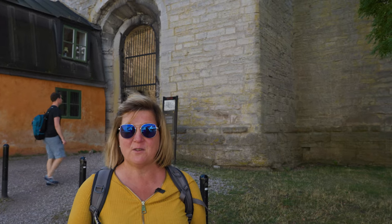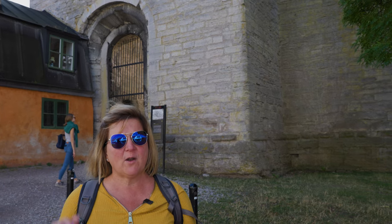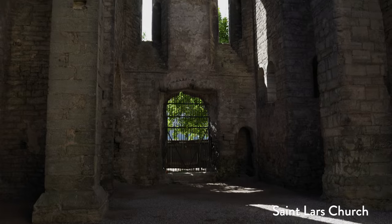So on my quest to find a restroom, I actually found two new, well, broken down churches, ancient churches. The one right behind me is St. Lars, and the one right across from me is Drotten.